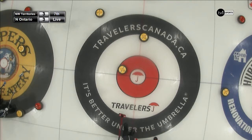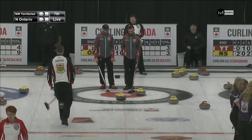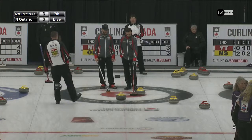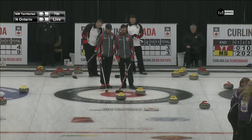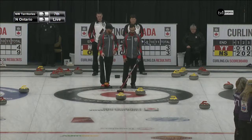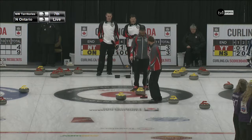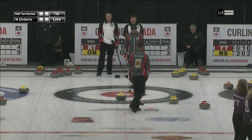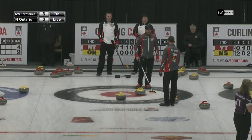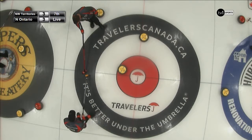Because the only fearful thing, had he drawn and gone too deep, then it gives Northwest Territories an out. But unfortunately, they still have the out. They're debating whether they take it out or attempt the double. If they attempt the double, then I think Ontario would blink and carry the hammer into the final end.